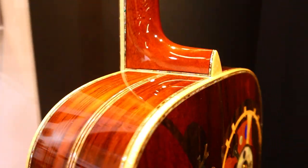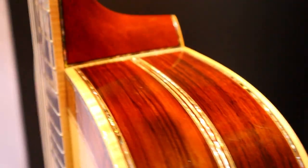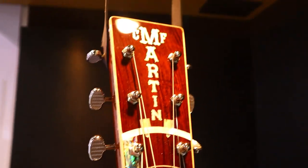Inlay, right? You spoke about the inlay. Yeah. Anything else specific? There's a watch up top. Yeah, the watch up top is cool.